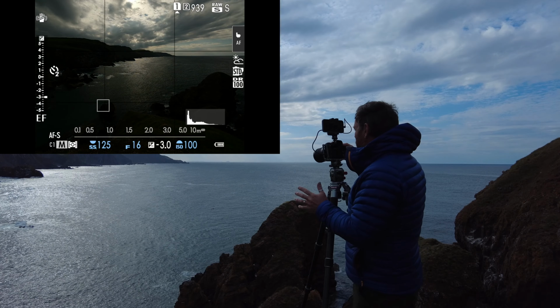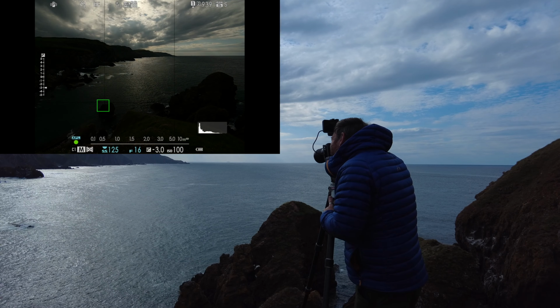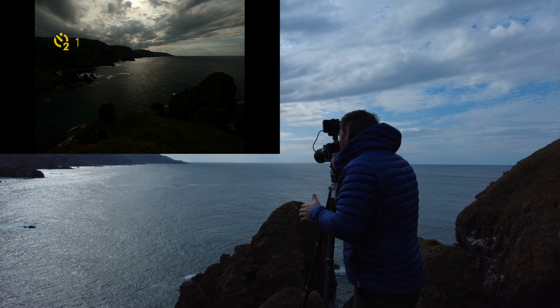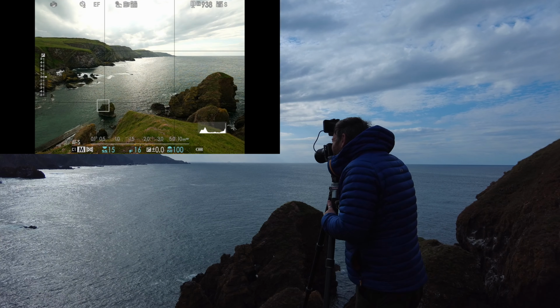So I'm doing 2 things. I'm taking a shot with 3 stops under for the sky, just to retain all that detail. And then I'll grab that shot now while we're talking. And then what I'll do is I'll brighten the scene up and you'll see what I'm looking at.